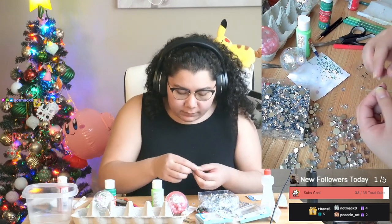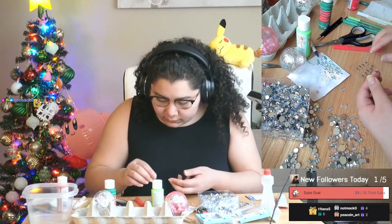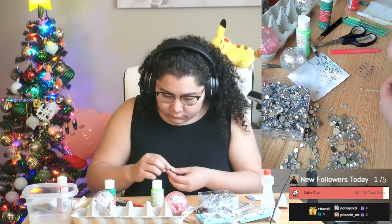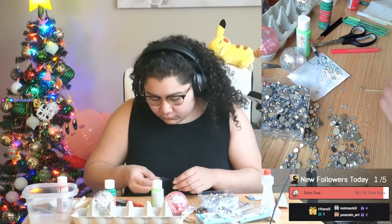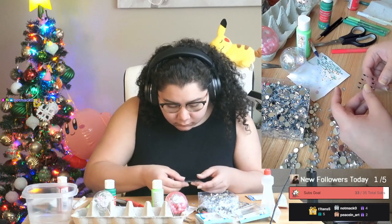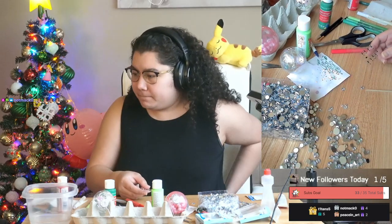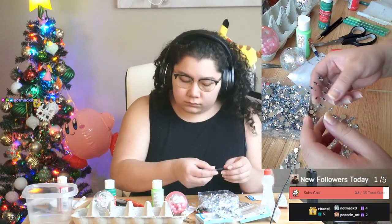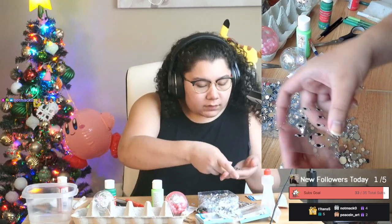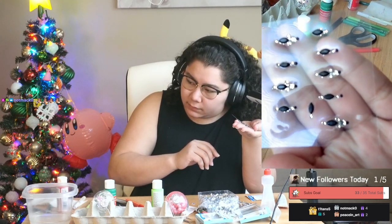Okay, these do have adhesive on them. But it's not very good adhesive. And not all these gem designs are the same. I have so much glitter on my hands. I don't like that. Okay, you see how there's like different pattern variations? I don't know how well you guys can see. Oh, there we go.